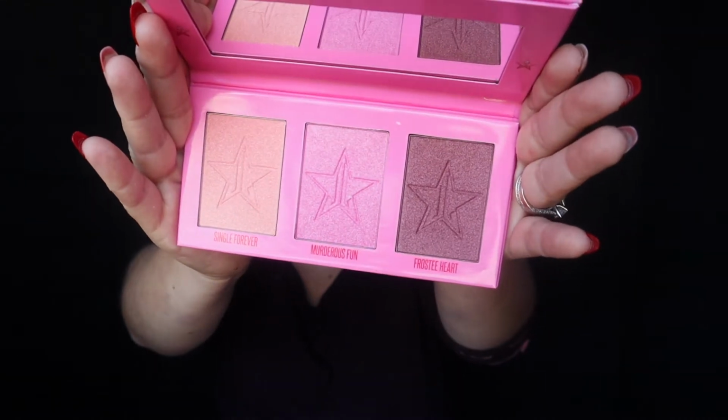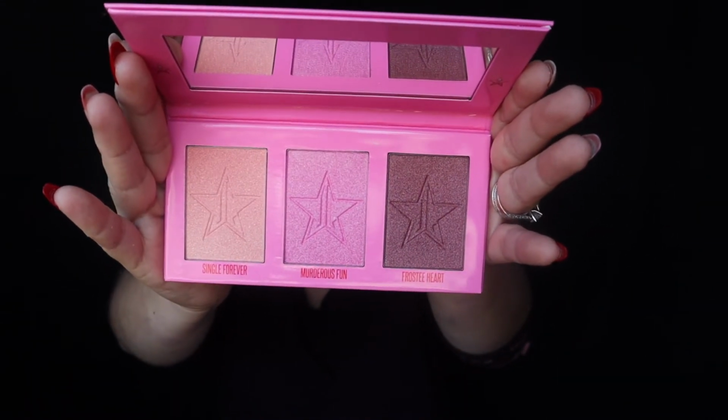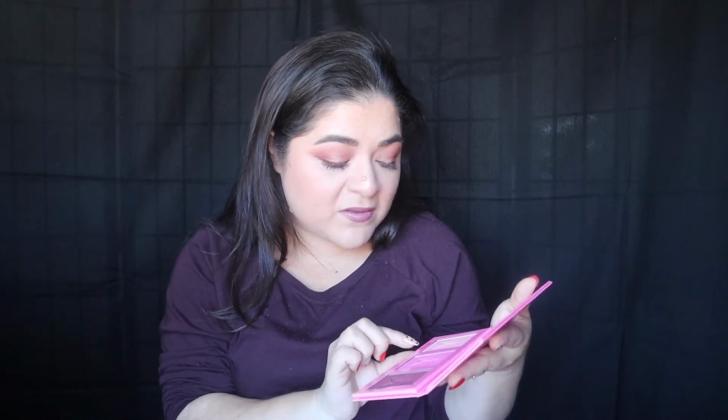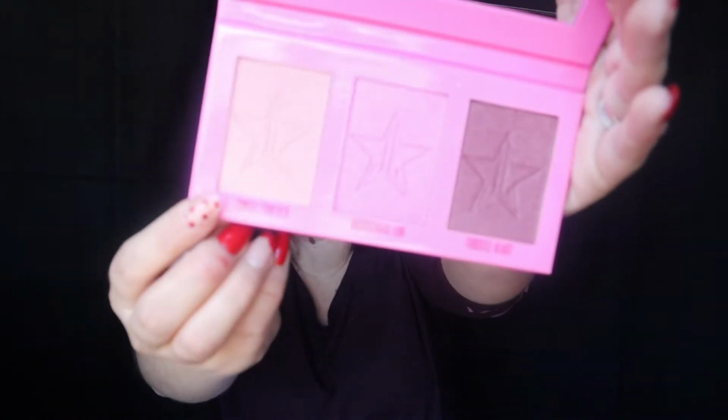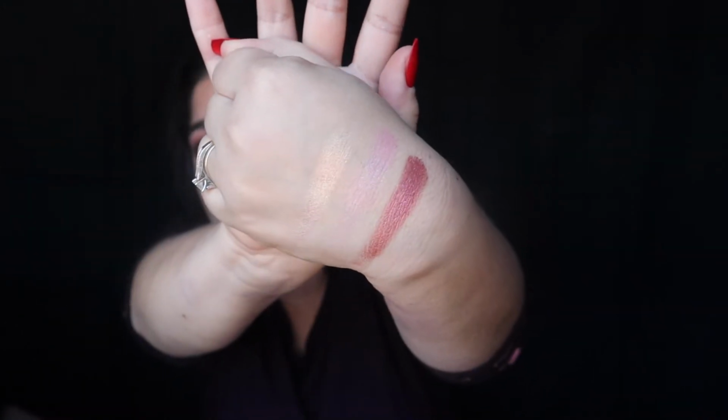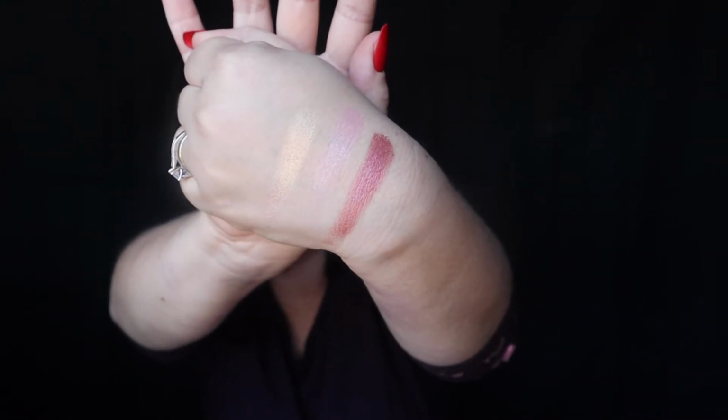Okay, this is the palette, you guys. So these are not very wearable highlighters. This is a Skin Frost highlighter palette. But maybe this one, the Single Forever, this shade right here. But then the other two I could use as eyeshadow toppers. So let me go ahead and swatch these for you guys. I rarely swatch just because I'm so anal about ruining my palettes. Those first two right there, I could probably get away with, but not that last one.